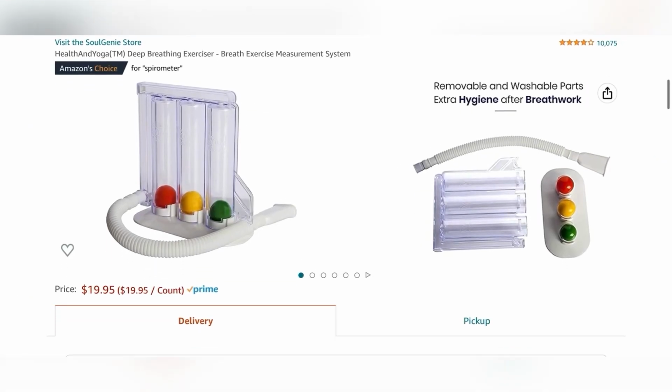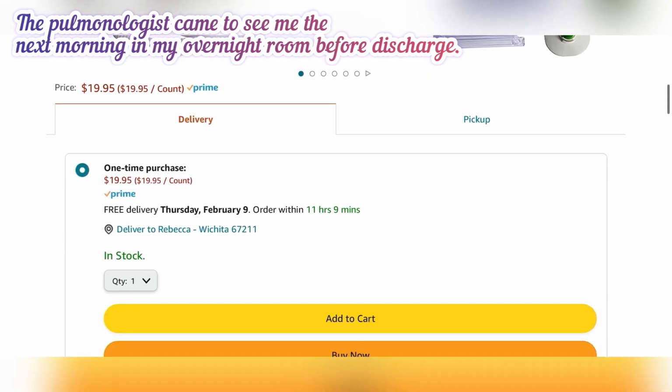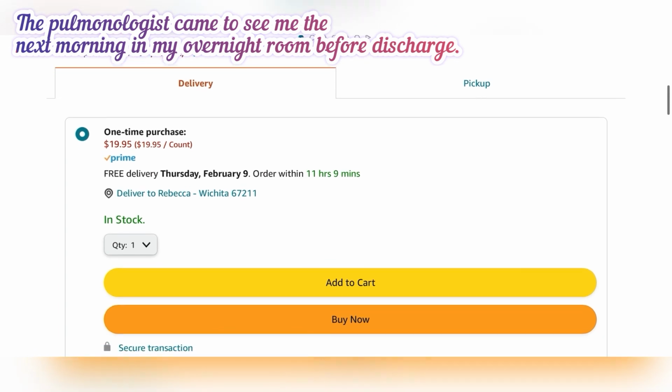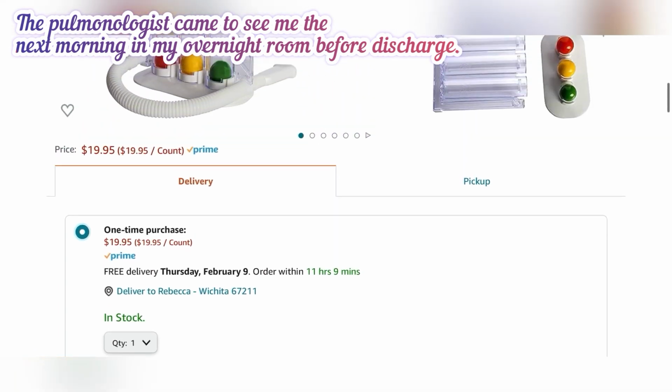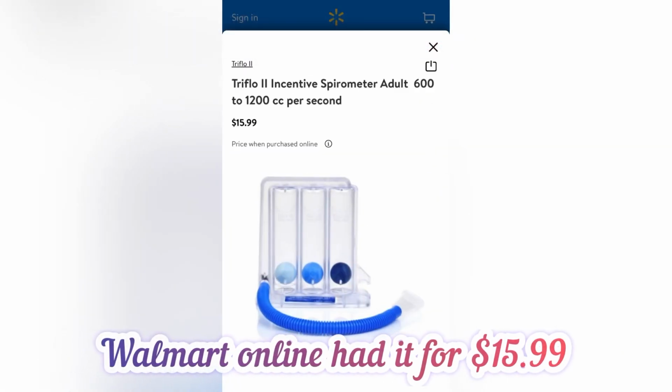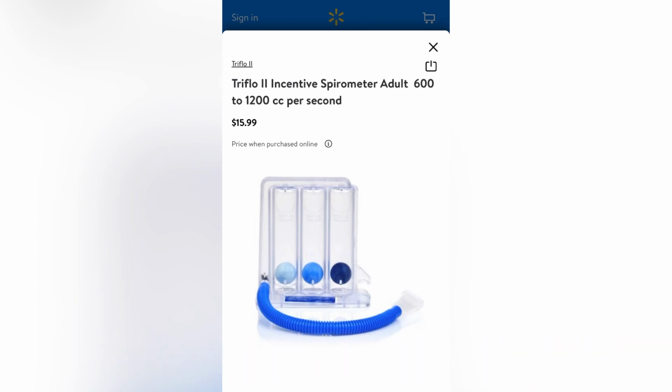When you go to Duran's clinic, the pulmonologist will be visiting you. At least that's what they did with me, and they will sell you one of these for $20, pretty much the same exact price that's on Amazon. So if you're going to Doctora Duran, you won't need it. If you are going to another doctor, you may want to get this and bring it in your overnight bag and practice before you go to the Dominican Republic, so you know kind of how to use it.